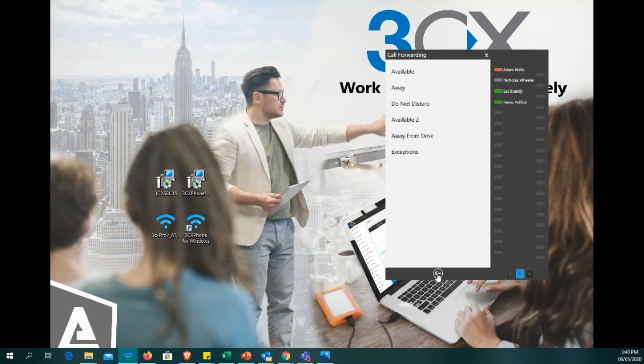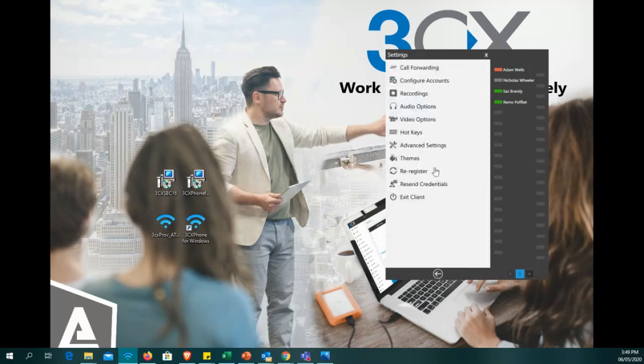And then what else? Configure accounts. As you can see, if you have multiple 3CX servers, you can switch right away. So earlier I switched from our test 3CX to the working one, the operation 3CX server.